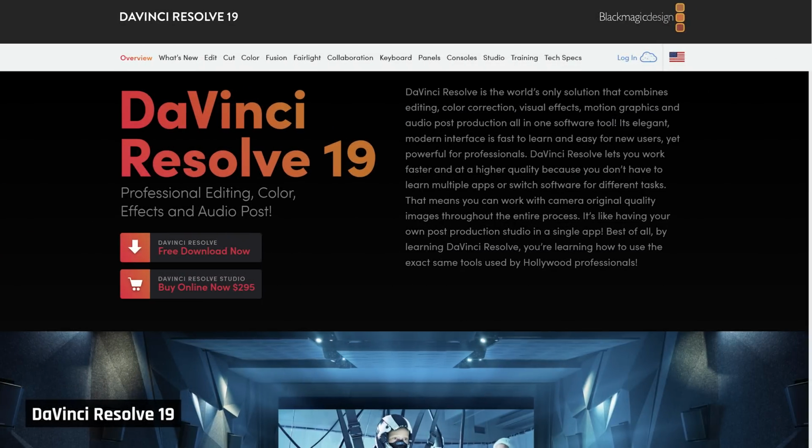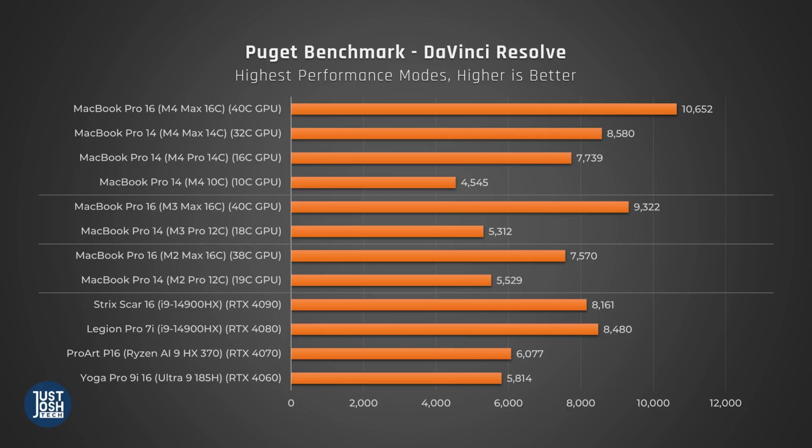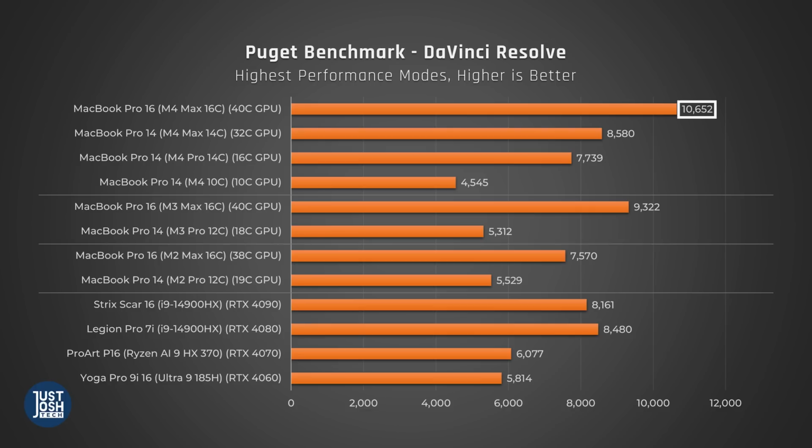If you are video editing in DaVinci, not Premiere, the story is similar. Solid improvements for these new Macs, and again a surprisingly good result for the MacBook Pro 14 with the M4 Pro chip. Where the DaVinci results differ though from Premiere Pro is Mac vs Windows. Here, the M4 Max equipped MacBook Pro now outperforms the most powerful Windows laptops.